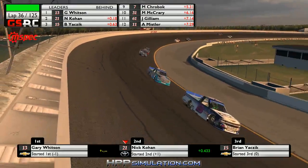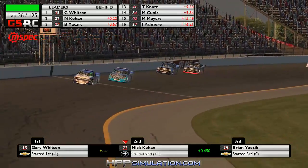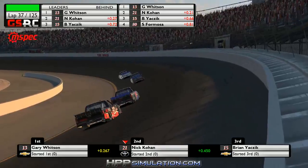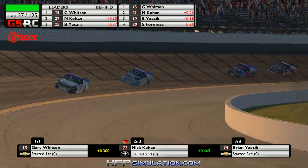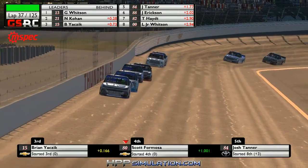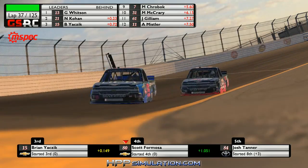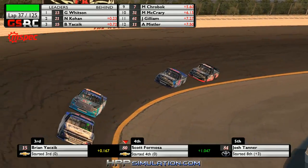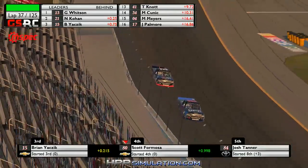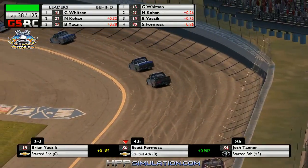Oh, yeah, wow, you really have to think about how you need to make a pass here, and Gary did exactly that. It took him a couple laps, but then he finally pulled off a well-timed move. Another battle that's going to be heating up here is just right behind them. That is Brian Yazik and Scott Formosa. Scott Formosa got to the back bumper a couple times to Yazik, but wasn't able to get a pass on him just yet. But right now he's riding single file through the bumpy turns 3 and 4. Holy cow, these tracks are awfully bouncy in the corners.